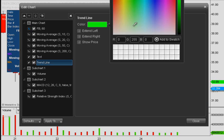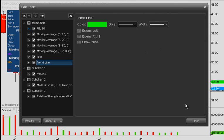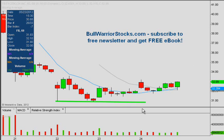So 30.94 was where all the buyers finally stepped in, and that's going to be overall the key level of support. If this doesn't hold, then I'm sure it's just a matter of time before it drops down into the 20s. But for the time being, we'll call it the 30.95 area, is the key level of support where you really want to see the price hold.